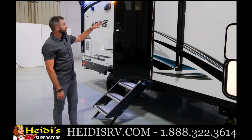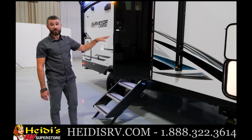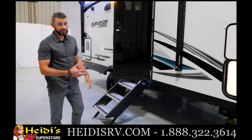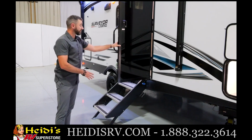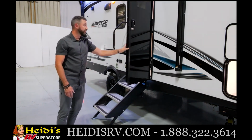But it's got a window in it as well, which is really nice, letting some natural light in, but it's also got shade prep. So if you want to put a shade in there, you can buy that aftermarket and install it very easily. But the black glass door is going to be a great feature for 23, make us stand apart. Looks really good, and it's got the friction hinge, like I said.